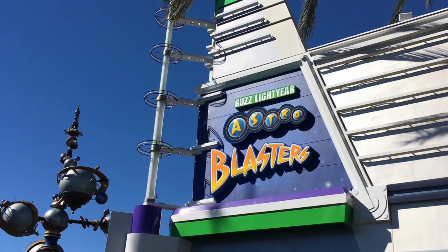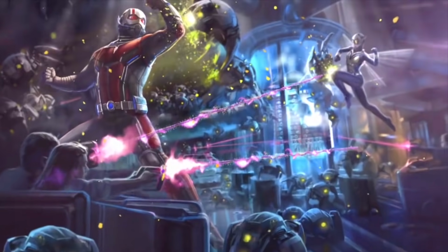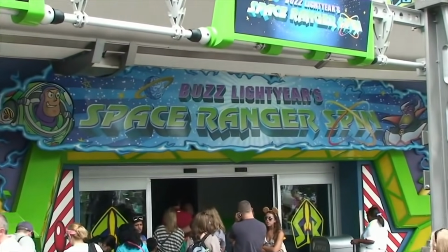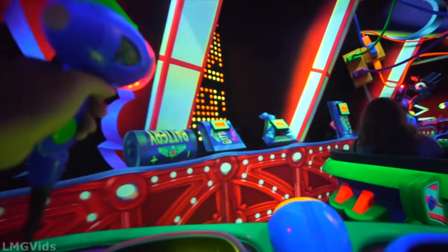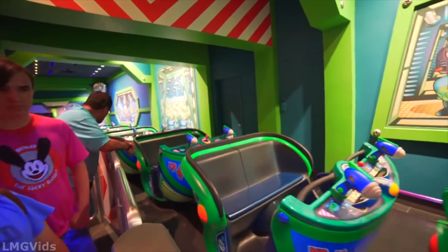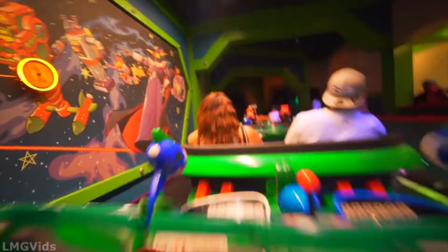Buzz Lightyear has got a ride in every Disney resort in the world, except Hong Kong, where it is currently being replaced by Ant-Man and the Wasp Nano Battle. The ride has a different name in each park, but the plot and characters are the same. This attraction is equal parts shooting gallery and dark ride where, using an Omnimover system, we board a space vehicle with laser pistols and we start our mission.